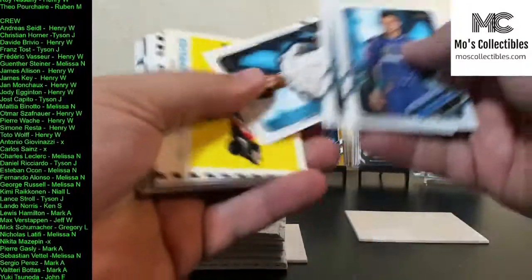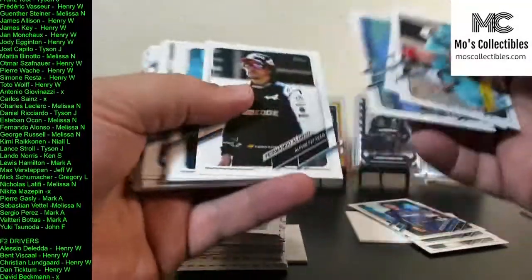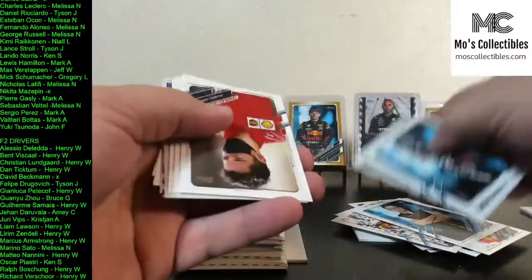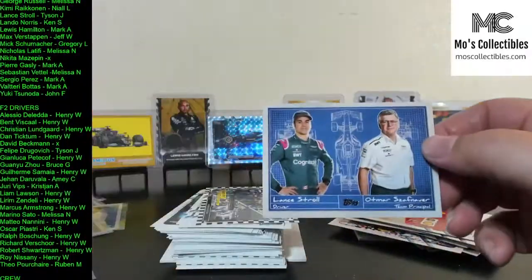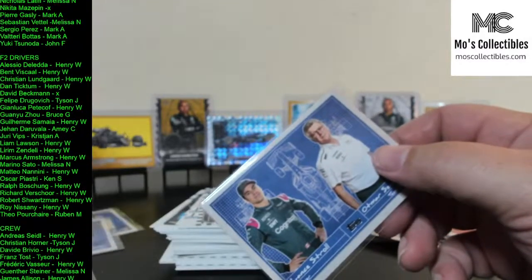Alright, here we go. Last of number 6 in the break. Ocon. Verstappen. Tickdom on the flag. Another confetti Lewis. Checo on the checkers. Stroll and Zofnauer. That'll kill one random, I believe. There he is, way up here.